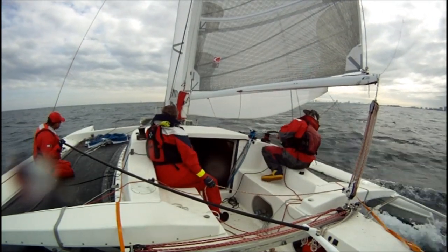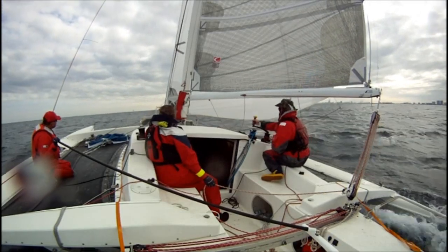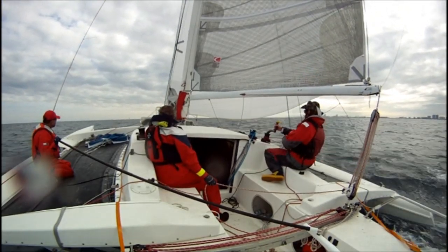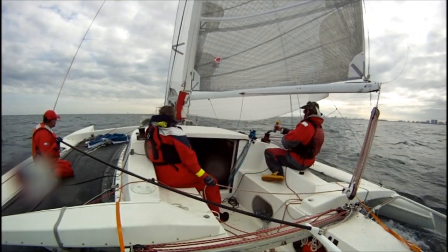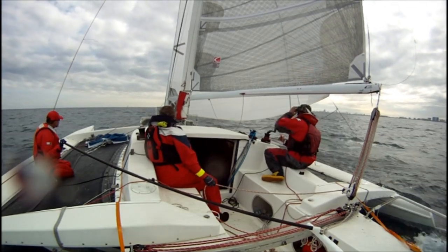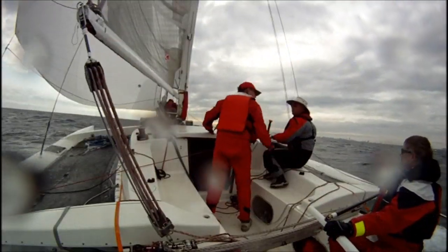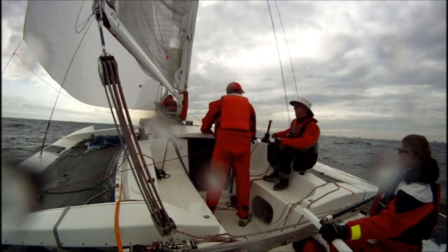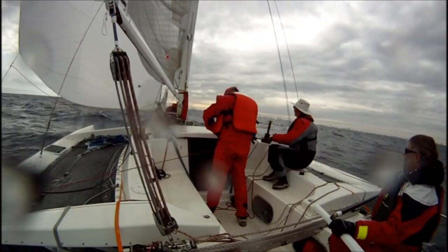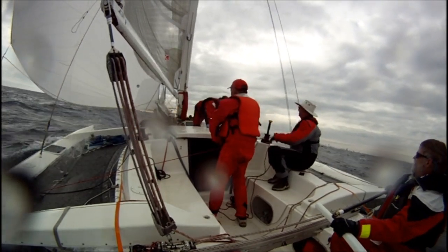And that's the skipper, Tom, on the helm. James trimming the spinnaker, and Bill on the main sheet. Looks like we're just off South Beach there, something like that. We all took turns steering, more of us.